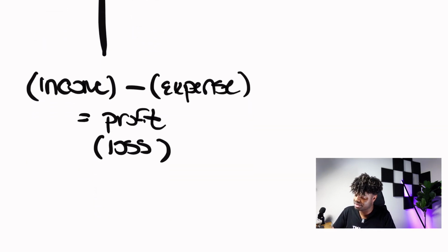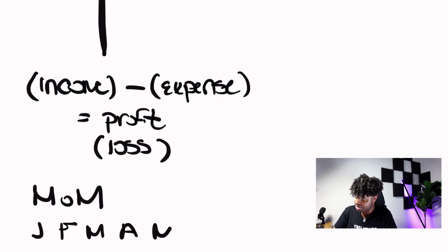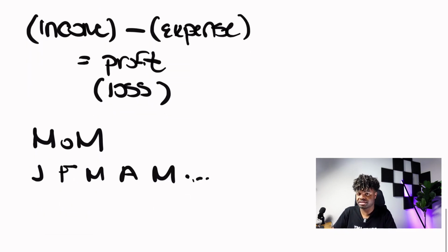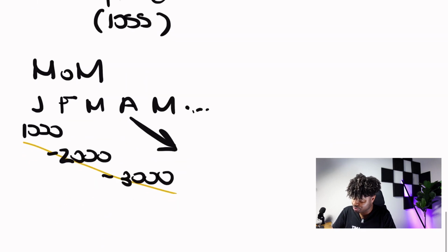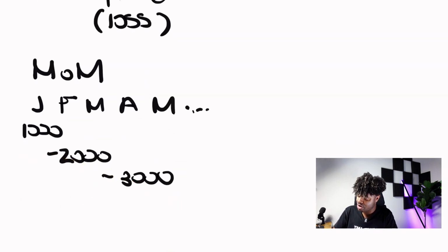The important thing with the P&L is you have to do it month over month, meaning your January, February, March, April, May, you get it, all the months. This profit and loss is going to change each one of those months. Let's just say you had a profit of $1,000 in January. In February, you had a loss of $2,000. In March, you had a loss of $3,000. Now, in April, what April is going to show you is that you are negative $4,000.